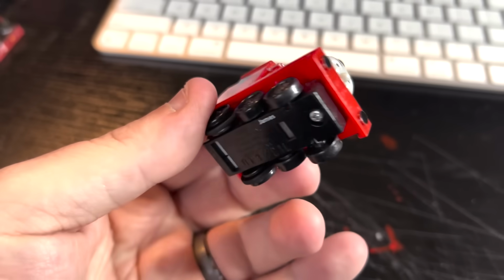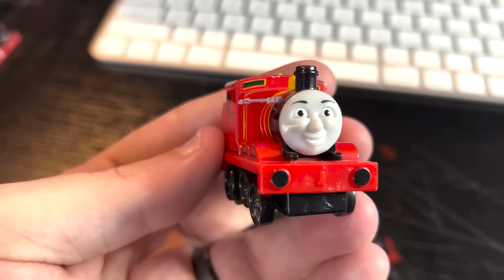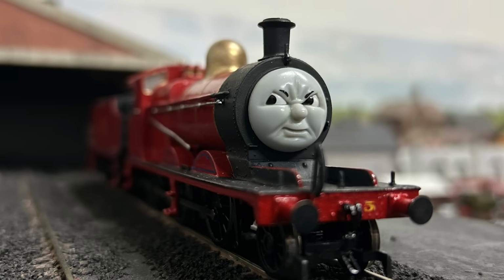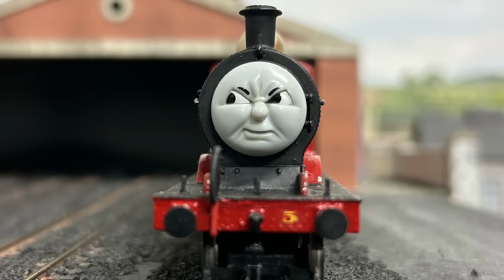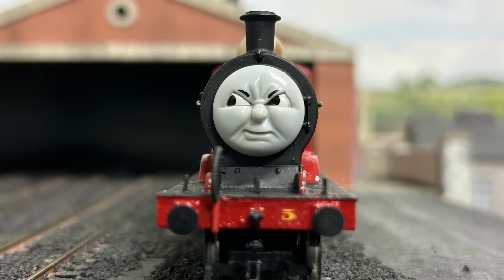I also tried out this pullback James that I don't know the maker of. The face is pretty accurate, though unfortunately is a bit too small for my liking. I guess until I find a Brio James for cheap or some other alternative, James is stuck being angry for now, which I'm fine with. James's angry face is my favorite expression of his. It fits him. He always has something to complain about.